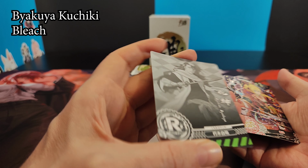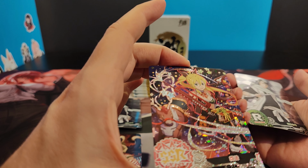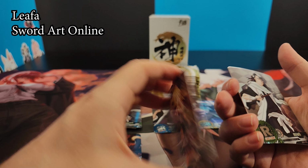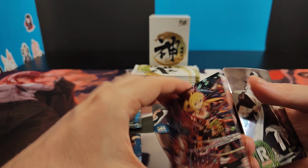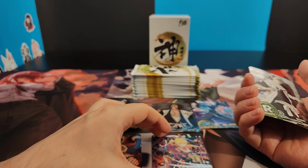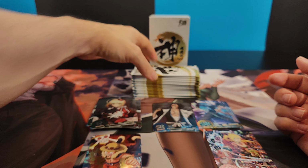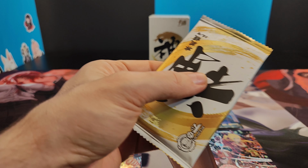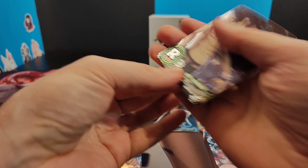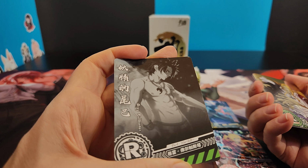Kuchiki Byakuya. Rare. And a sparkly SSR. It's Christmas themed, maybe. Can't place it at first glance, but very cool. Dupe and a dupe. Gary Fullbuster again.